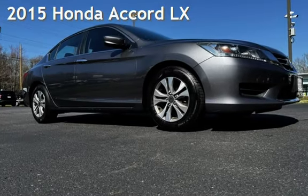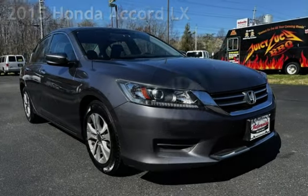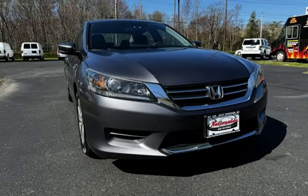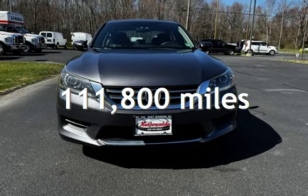Presenting a pre-owned 2015 Honda Accord LX. This four-door sedan has a four-cylinder, 2.4-liter i4 engine, with front-wheel drive, and an automatic transmission. This Honda has less than 112,000 miles on the odometer.